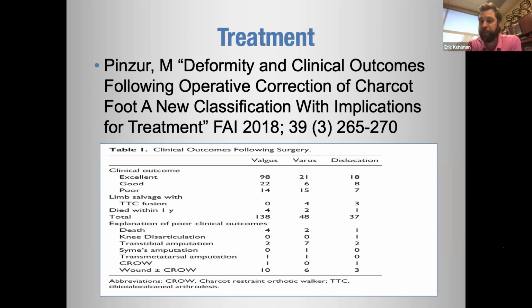And so typically with the Charcot before 2018, a successful excellent result was that the foot was flat. If the foot was flat, sometimes we could not get them in normal shoes. Sometimes we couldn't even get them in inserts in shoes. We actually had to put them in that Charcot restraint walker, which is that big black boot. And a lot of those patients didn't tolerate it. They'd walk all over their reconstruction, break it down with a bunch of hardware, and now the situation becomes even more complex. And so Dr. Pinzer went on and said, hey, listen, let's make this way better.